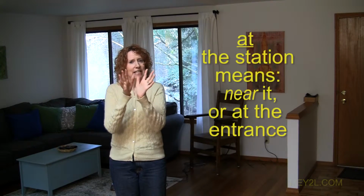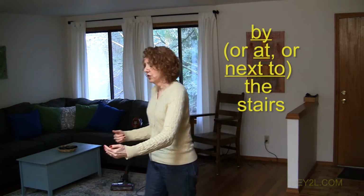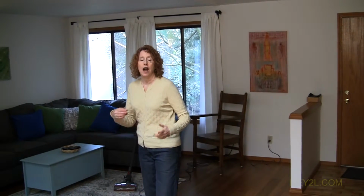How about at the subway station? You just said it. In the station? You could say I'm at the station. But I feel like at the station is a little more general. That could mean I am near the station. Maybe I'm by the stairs. See, listen, I just said by the stairs. Okay, so here I am, I'm waiting, here are the stairs, I'm by them, or we could say next to the stairs, and then I walk up the stairs or down the stairs, depending on the station.